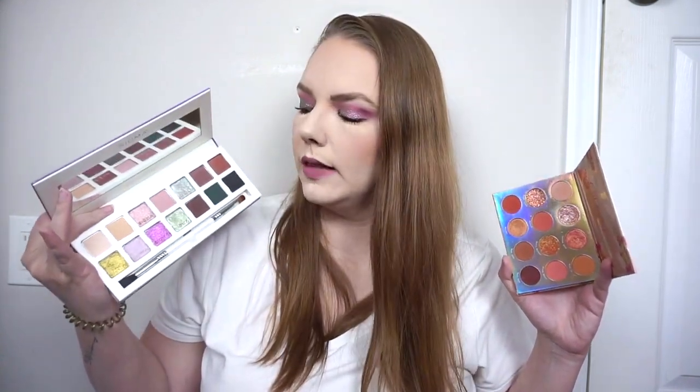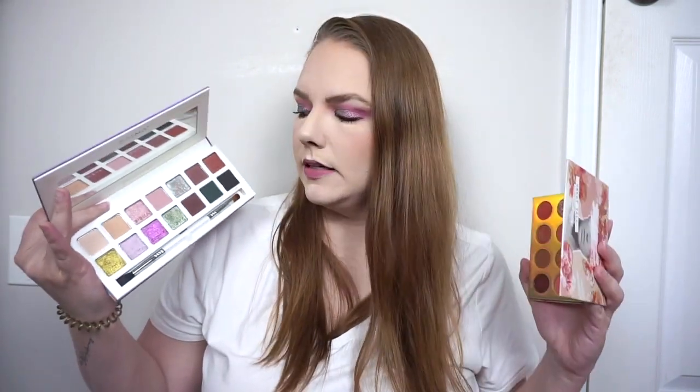I mean, this would have beat out a lot of palettes, but it is going against Sigma Enchanted, which is definitely a neglected palette of mine. The shimmers are so light, and a lot of the mattes are so dark that on my skin tone and my preference, I would just use those on the lower lash line. So if there were lighter mattes in here, I think I would like this one a little bit more. So this is staying.